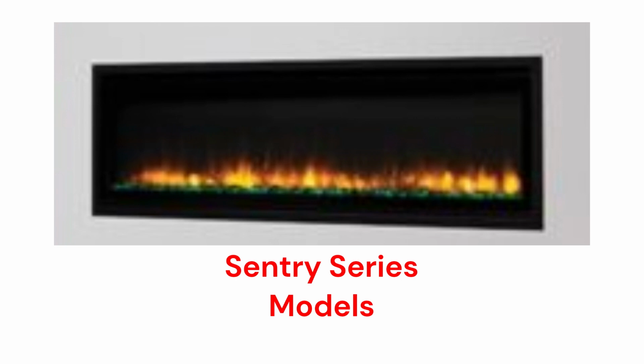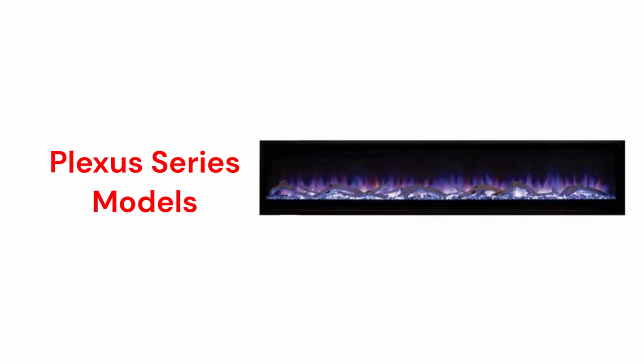no ceiling lighting. The Plexus models are recessed linear fireplaces with ceiling lighting as well as ember bed lights, and they are available in 4 sizes from 60 to 100 inches in length. These units do not have a temperature sensing remote control and they do not include sound for a realistic fire.